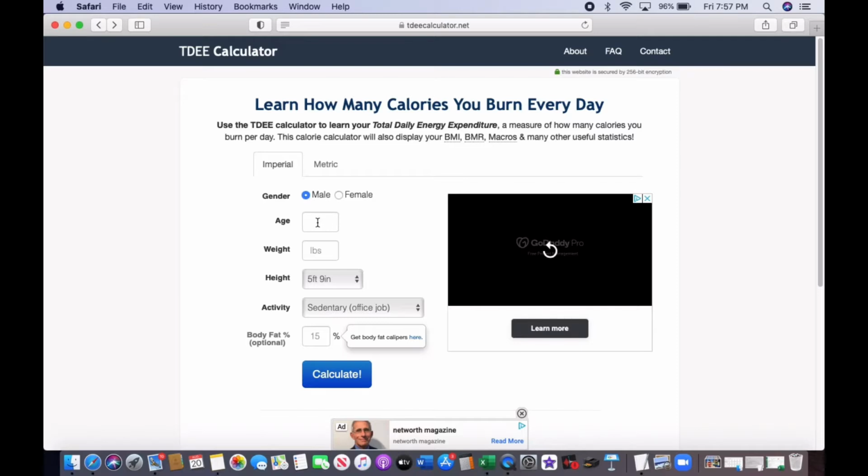So I'm going to add all my information in. So 44. Currently, the last time I weighed myself, I was 184. You add your height. I'm 5'9".